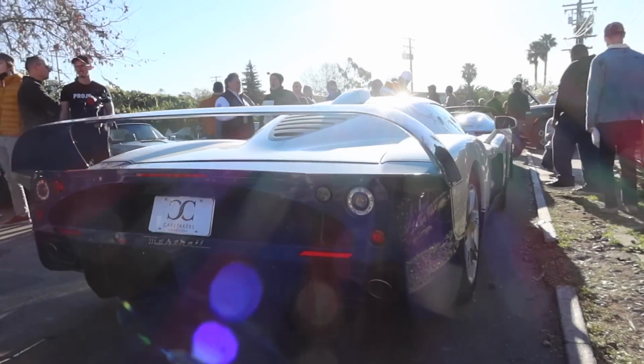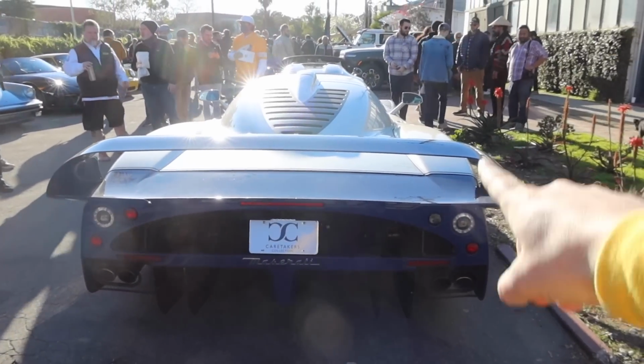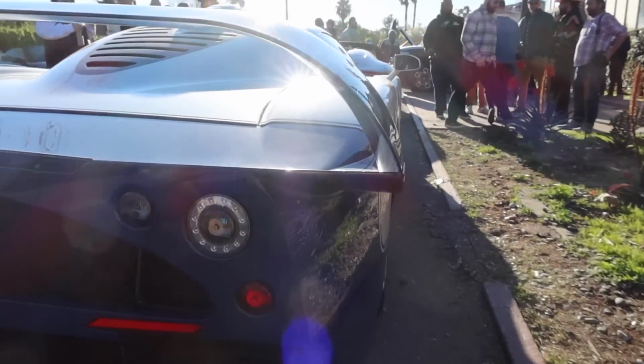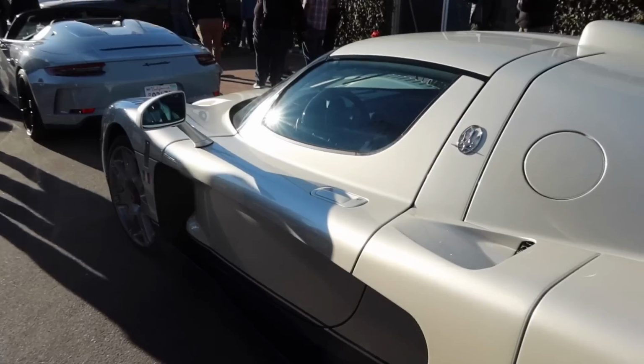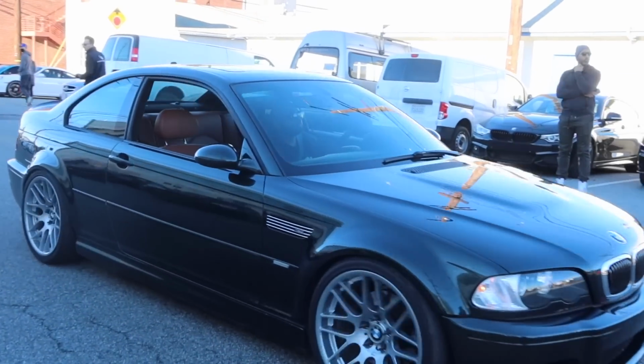The MC12 is one of the craziest looking cars ever. Check out how wide the rear wing is. It actually is wider than the car itself. That is sick. Cool NACA ducts in the side here. Nice roof scoop. Dark green E46, cinnamon interior.